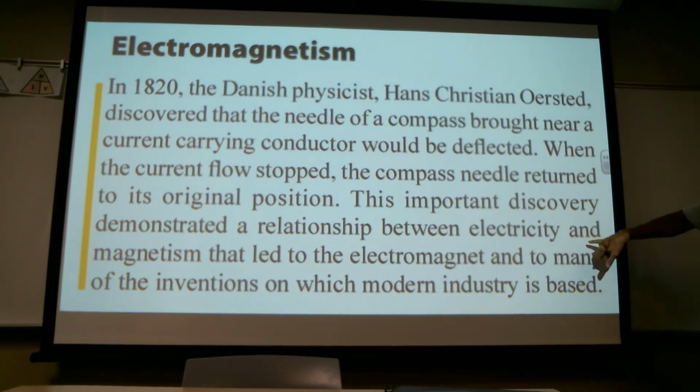demonstrated a relationship between electricity and magnetism that led to the electromagnet, and to many of the inventions on which the modern industry is based. So it was pretty huge finding out that wires carry electromagnetic fields. That's where we get an electromagnet, and that's the basis for how our analog multimeter works.